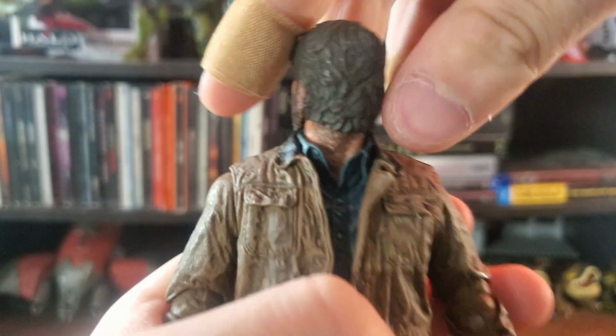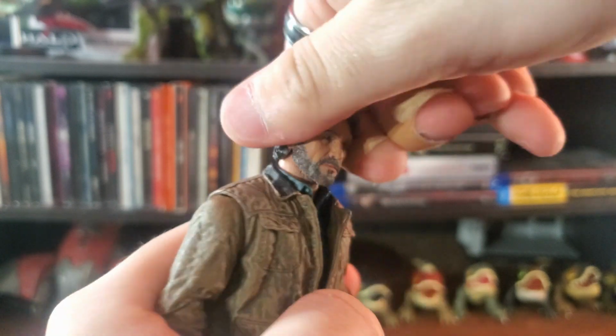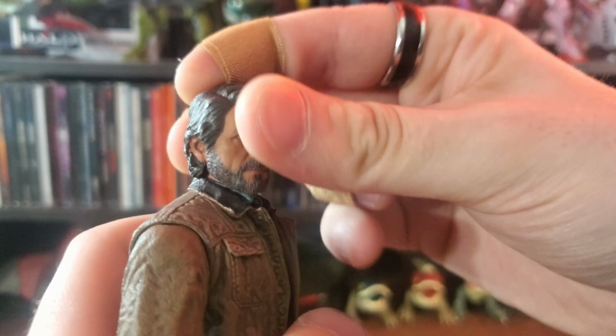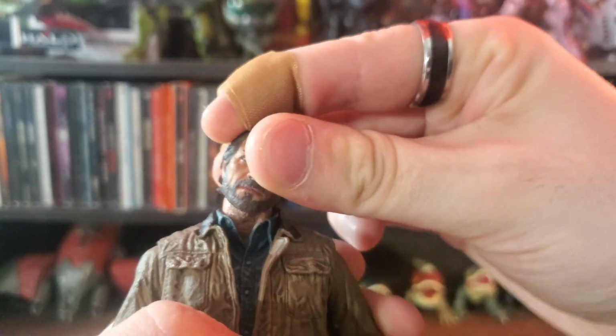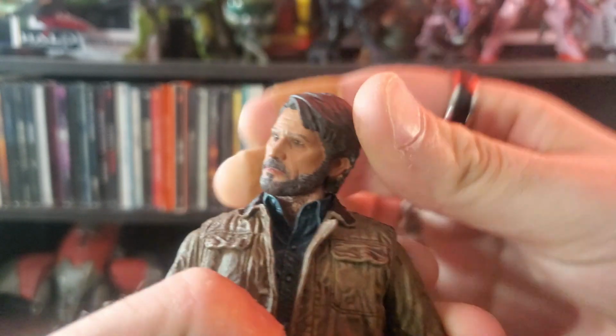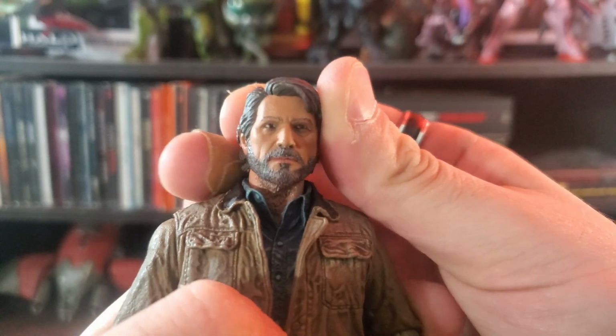And then starting with articulation on Joel, you can rotate his head 360 degrees. You can have him look up and down a decent amount, and you can even have him tilt his head side to side and get a nice spherical range of motion out of his head. So overall, very happy with the range of motion we have in the head portion of this figure.